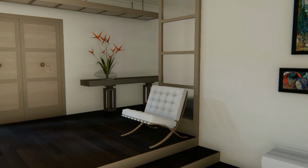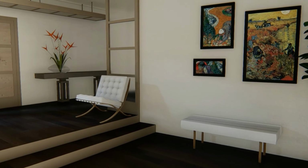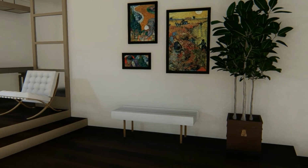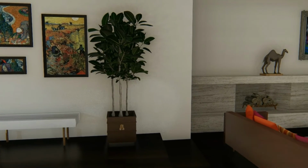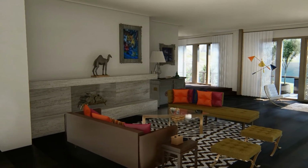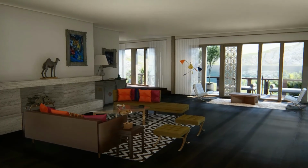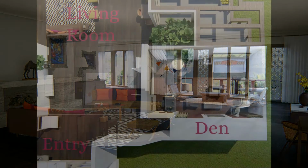When I was creating this home, I was originally just going to show the living room, but I ended up having to create parts of the den because they could be seen from the living room. And in the process, I ended up absolutely falling in love with the den. In fact, I loved it so much that I decided to complete it and include it in the tour. So that's coming up next.